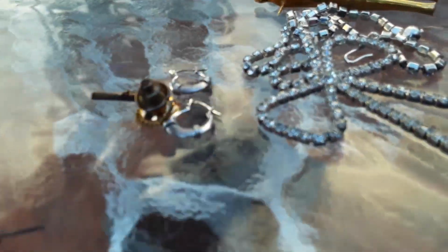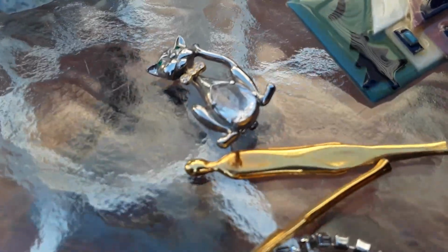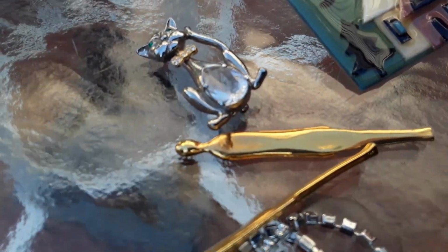455. I'm gonna say 15, so 470. I'm just gonna say 10, 480. This is a mystery. I'm just gonna say 20, because if it's a Jelly Belly, or I can figure out who makes it or whatever, it could be more. But I'm just gonna say $20. So I guess that's 490. This is probably like, say, $20.